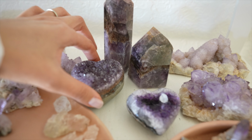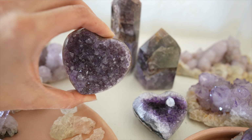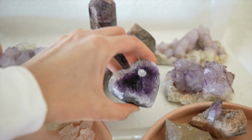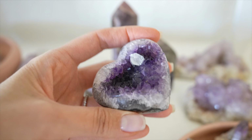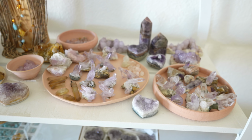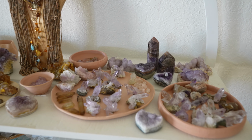Here's some Uruguay amethyst, these hearts. I mean, how pretty are the hearts? I love those so much. And this one, it's got the clear quartz crystal in there. That is a really nice collector's piece there. Hold on, this is overexposed. Let me turn down the exposure on my camera. I love my job so much.